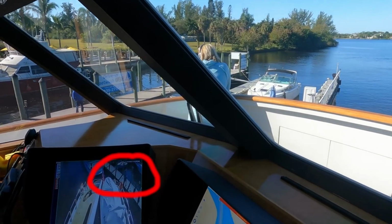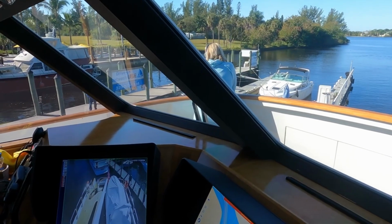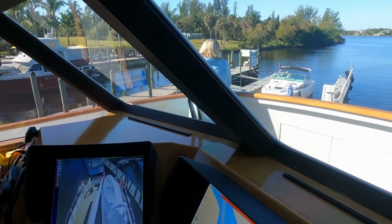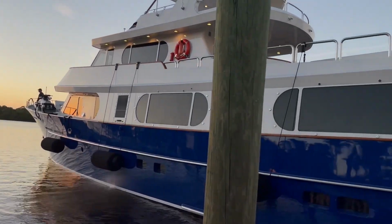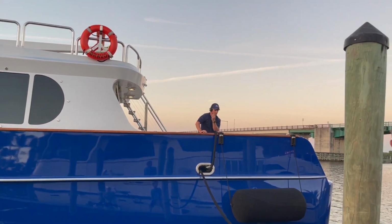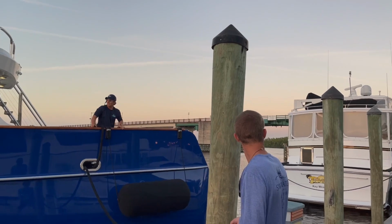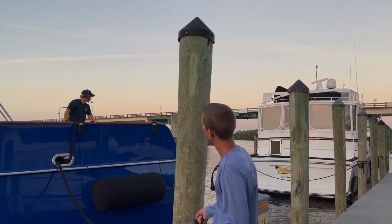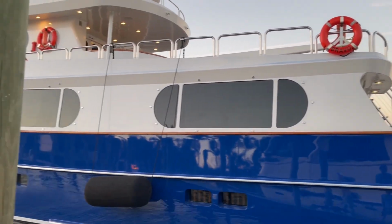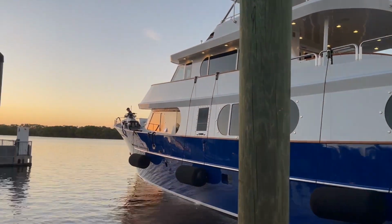Now, our crew member who's on our stern is throwing our line to the dock right now, which is going to be a forward spring. And what that's going to do is it's going to prevent us from moving aft anymore. So we're basically locking in the ability for us to move any closer to that boat. And spring lines tend to be some of the more important lines to get on right away, at least for Bravo it is, especially on the stern.